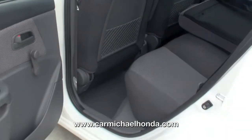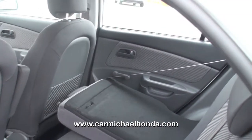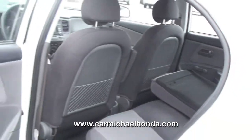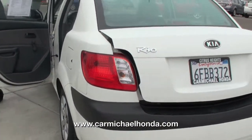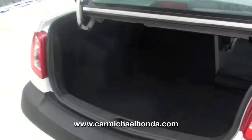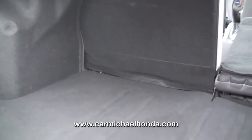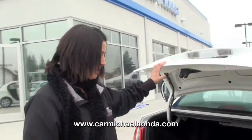If you look back here, you have nice spacious seats in the back, lap and shoulder belt for everybody. You also have a spacious trunk, plus you also can lower the seats down in case you're into snowboarding or skiing. Comes in convenient and nice.